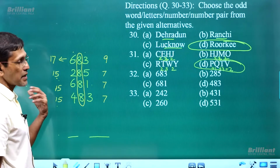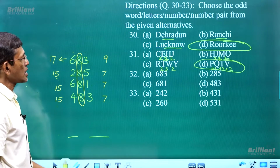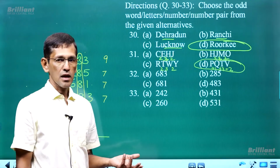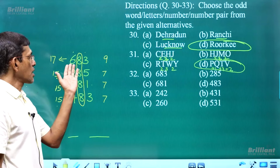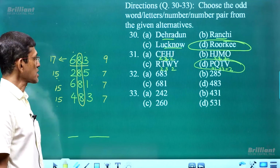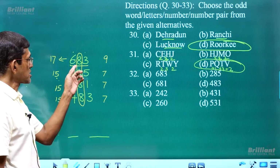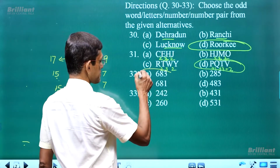And of course, apart from that, if you take a closer look, you probably see that 683 is the only prime number in the group. All other numbers are composite numbers as well. So there are two different ways of looking at these numbers. Either you take the sum of the digits, or you consider prime numbers and composite numbers. 285, 681, 483 are composite numbers, and 683 is the only prime number. So anyhow, the answer is 683.